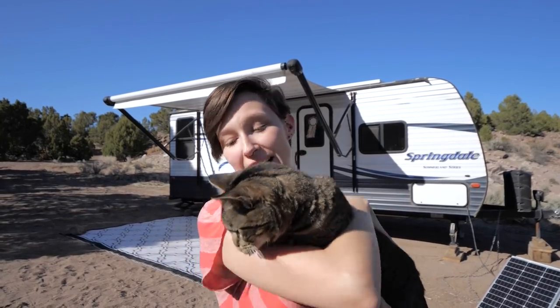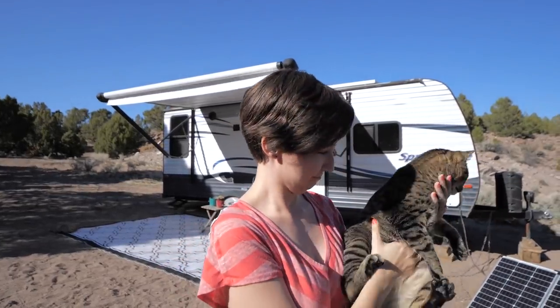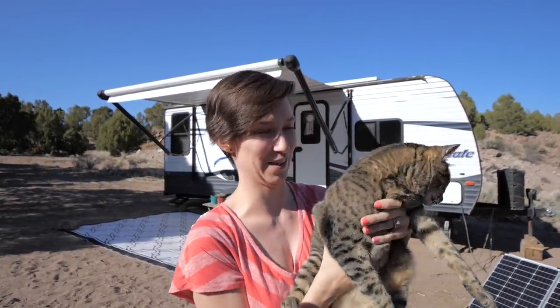Everyone, my name is Ro, and this is Alice the Adventure Cat, one of our two cats that travel with us full-time in our RV behind us. She's squirmy. She's a little squirmy.